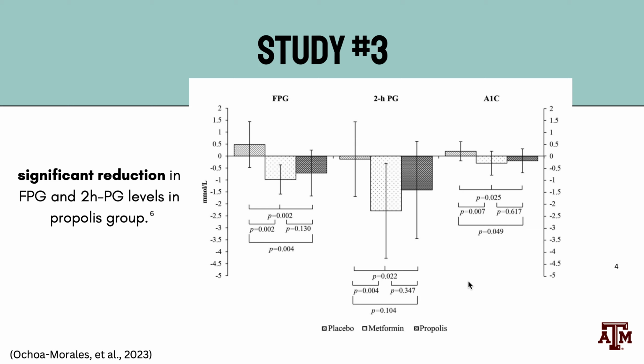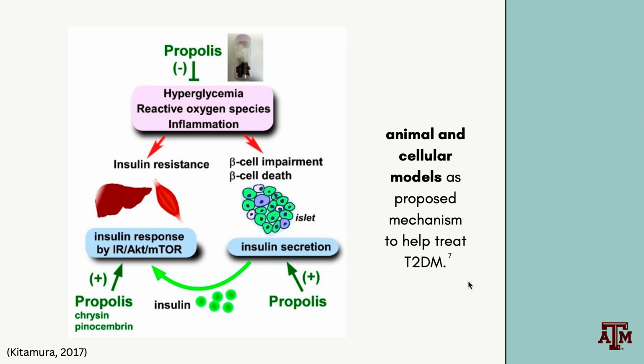our blood sugar levels. Nonetheless, it is important to note that, as you can see, the metformin group also had a decrease in the fasting plasma glucose and in the 2-hour postprandial glucose. And this is because this drug is meant to do that, but we are looking at other options and alternatives, in specific natural ones, such as Apis propolis, to see if they could serve as a good therapeutic supplement. Once again, showing based on this study that it can for sure have some beneficial effects to its use.